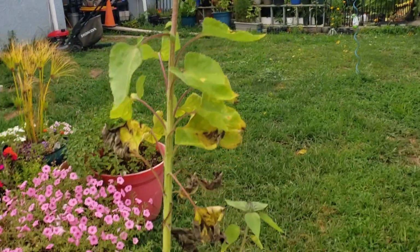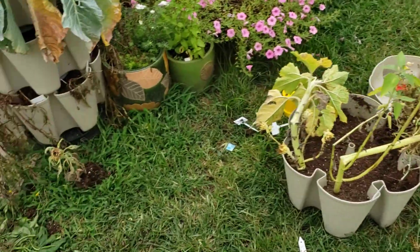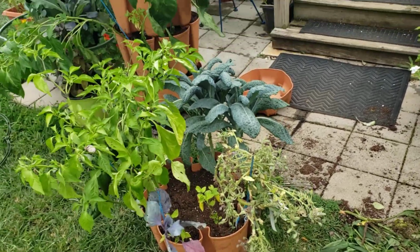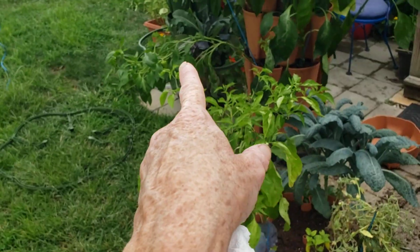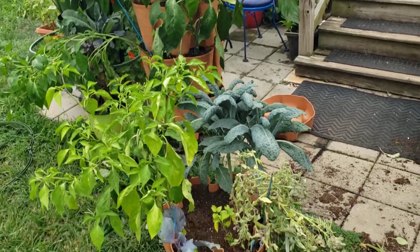All right, my friends. So, yeah. That's done. So, that's what's going on here. Cleaning up after the storm. I just need the wind to simmer down before it snaps the other pepper plants that are hanging. Unfortunate, but what are you going to do?